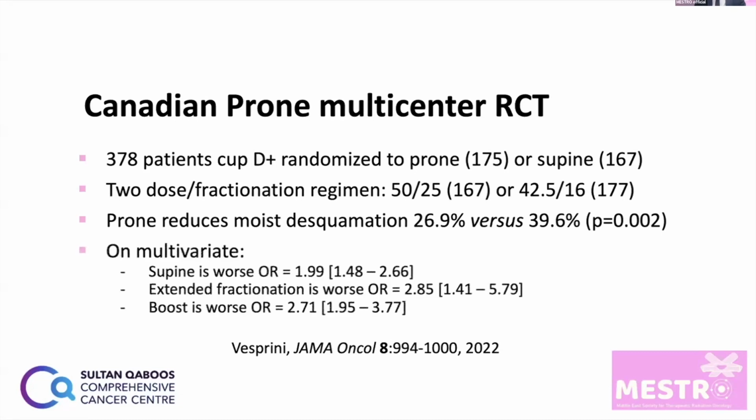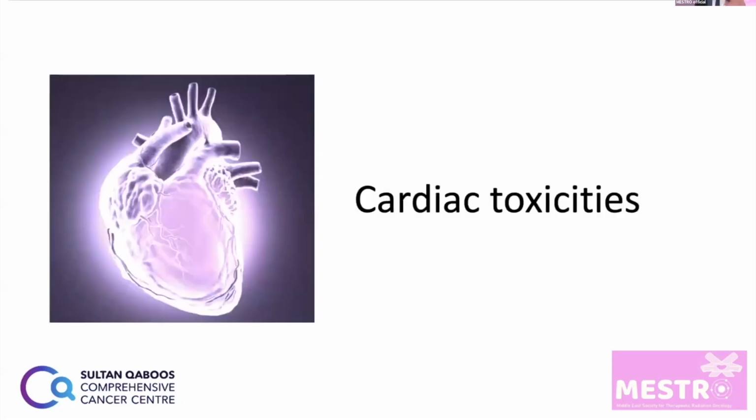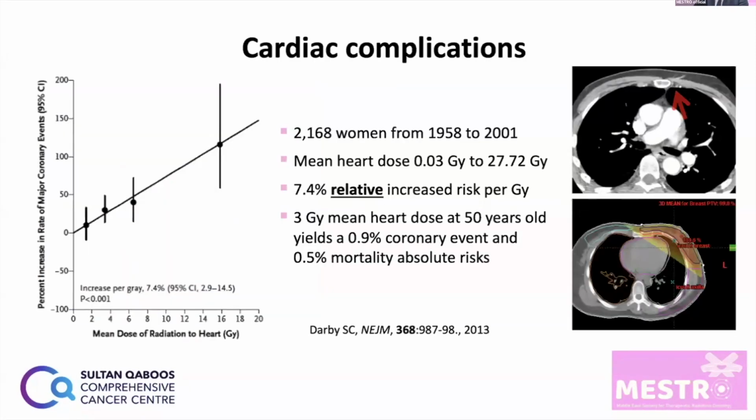And also on multivariates, supine is worse than prone, like twice more. Extended fractionation also is worse. So definitively, if you treat your patient with moderate hypofractionation and prone, you may have a better result for skin. And of course, a boost was a negative thing. This was for the skin. What about cardiac toxicity? Well, nothing that you don't know.